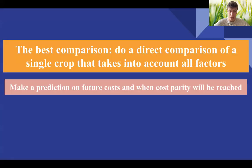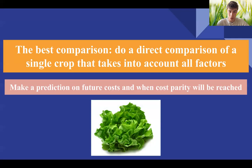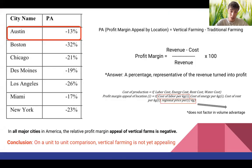So let's really dive deep into a comparison of a single crop, which is lettuce, and make a prediction on when cost parity and the viability will be reached. So this really interesting comprehensive study came out, titled "The Economics of Vertical Farms" by two professors, one at the Massachusetts University and one at Texas State University.